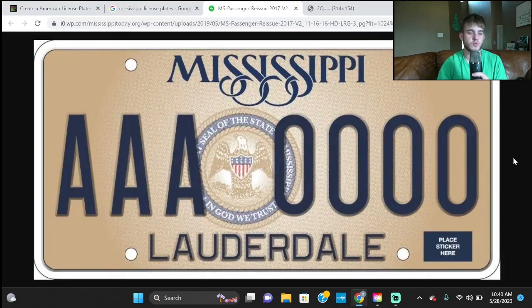All right, so this is one that has changed, another one from what this tier list has the license plate shown as. So this is the Mississippi license plate. There's definitely some symbolism here that I don't know. I mean, the S is all interloop, which is nice. It looks like it's just the country seal, but it must be the state seal.